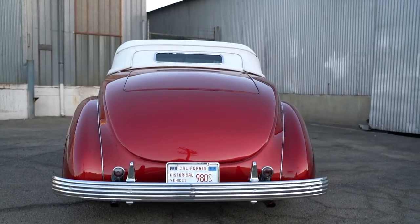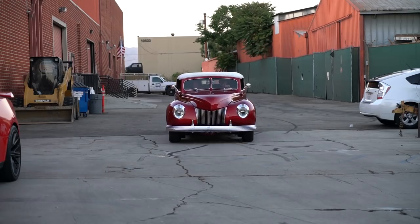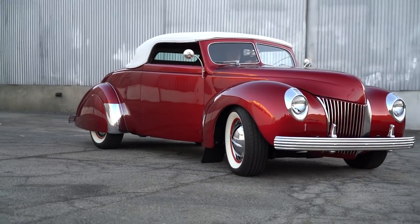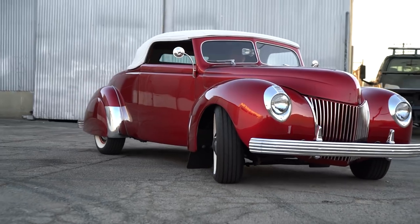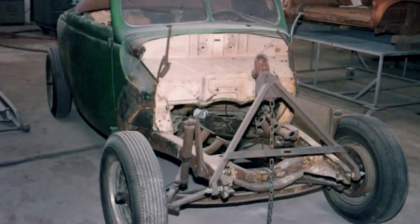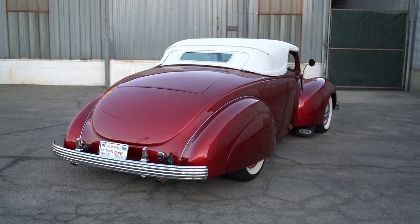Sat in his garage for that many years. In 1992, he decided to undergo a full restoration of the car. None of the body mods were touched. All that stuff stayed exactly as it is, as you see here. What was changed was the color. It went from the green to this just stunning, beautiful candy red.